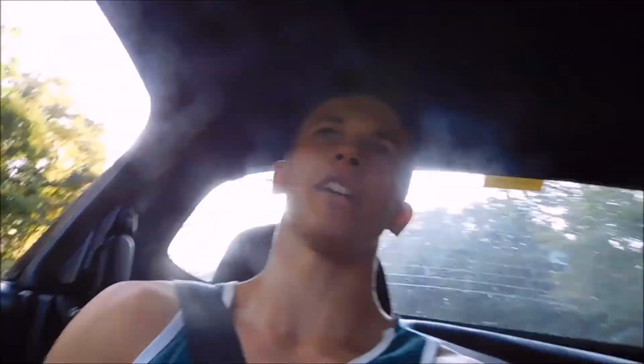I mean, it handles well. A lot of people just like how the headlights are set up. We already talked about that. Also how easy it is to take the top off. You can rock soft top or hard top.